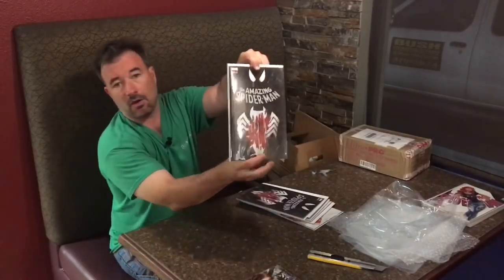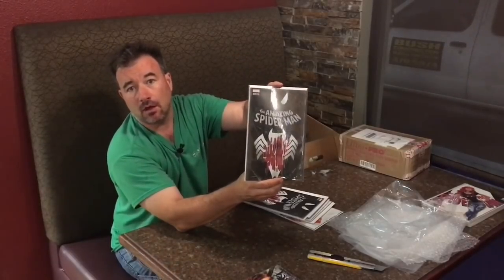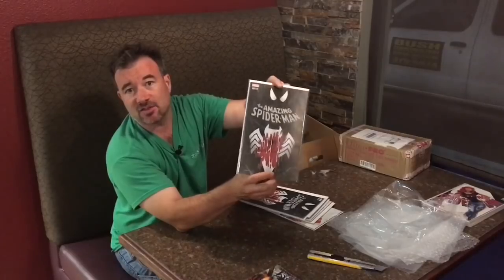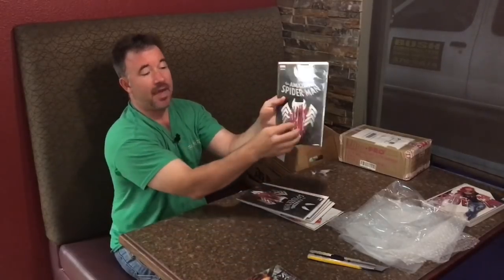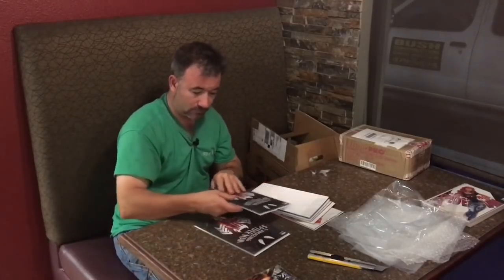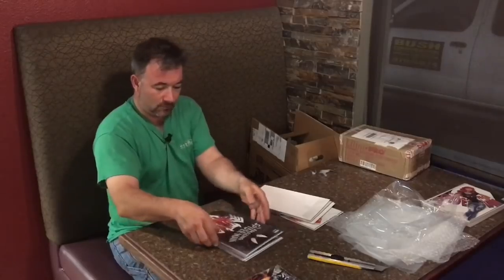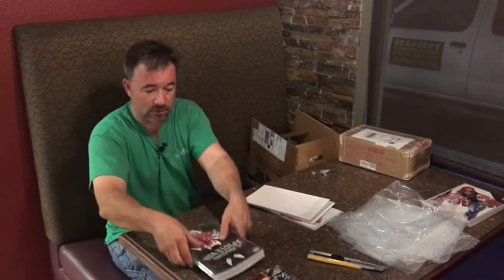Here is the, I call it the Death of Superman homage. It just reminds me of the 90s, that Death of Superman cover that was black poly bagged and you saw like the red blood. Four copies of those.